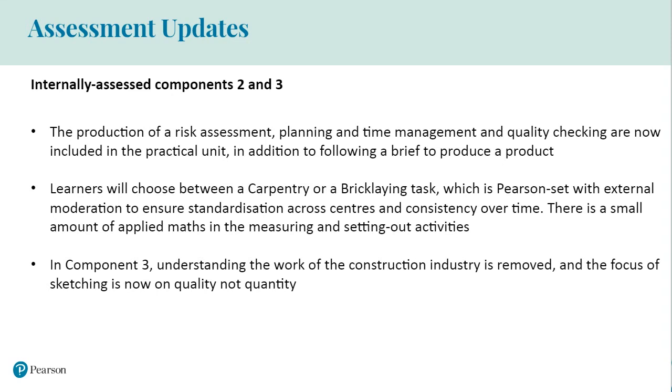Components 2 and 3 are assessed through a non-exam internal assessment, which has been designed to demonstrate application of the conceptual knowledge underpinning the sector through realistic tasks and activities, and in so doing, to deepen learning by connecting knowledge and practice. Due to the new technical requirements from the DfE, there are some changes to the assessment of these components that will be quite different to what teachers of the first award have been used to.